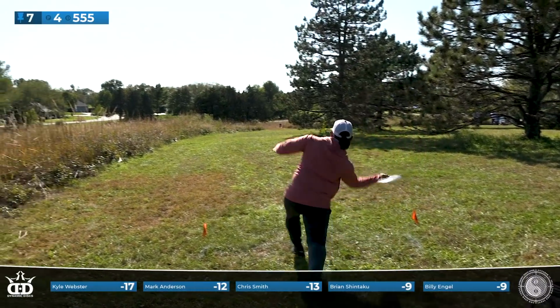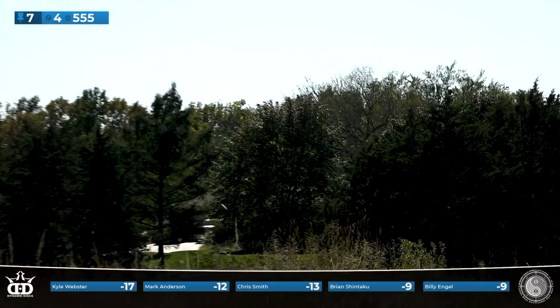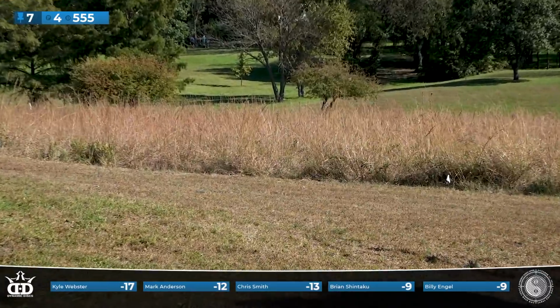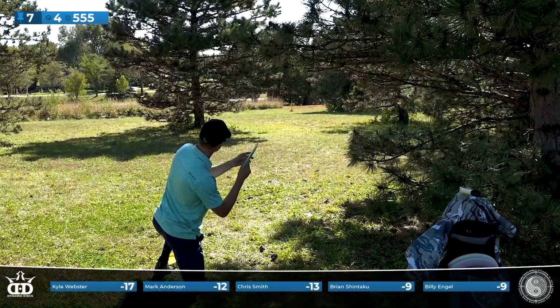Yeah, so Shintaku was out of bounds. This is from the drop zone. That looks to be a Lucid X Felon, I believe. Yeah, and that looks to be a great shot. Yeah, that's money. That is not easy from that drop zone. Just making sure you get in bounds.